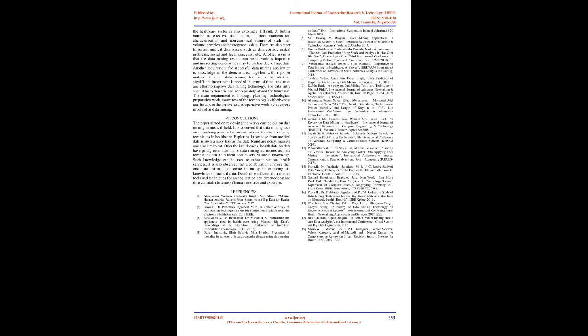Another issue is that data mining results can reveal various important and interesting trends which may be useless due to large data. Another requirement for successful data mining application is knowledge in the domain area, together with a proper understanding of data mining techniques. In addition, significant investment is needed in terms of time, resources, and effort to improve data mining technology. The data entry should be systematic and appropriately stored for future use. The main requirement is thorough planning, technological preparation work, awareness of the technology's effectiveness and its use, and collaborative and cooperative work by everyone involved in data mining.